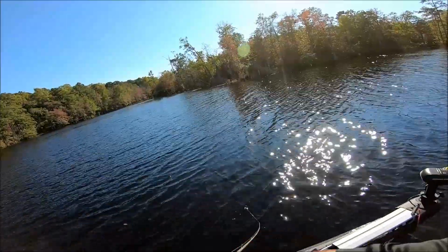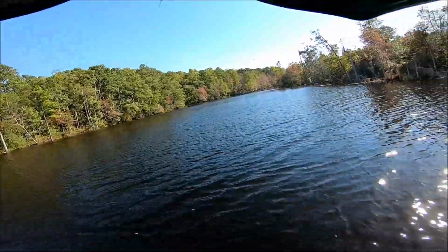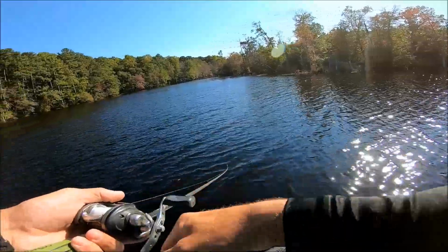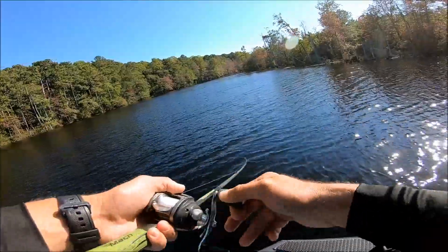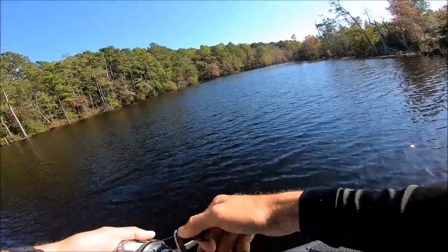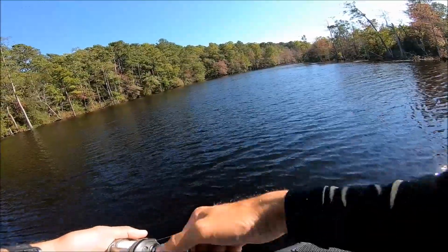See, shad will go out and suspend in the middle of these pockets in the middle of the day, and the bass will just get up under them, and they can get really hard to catch when they get like that. But every once in a while you can get an old straggler come up, excited from the shad up above them, and they'll come up and bite, but they can get tough.